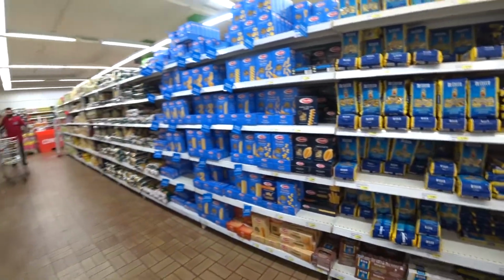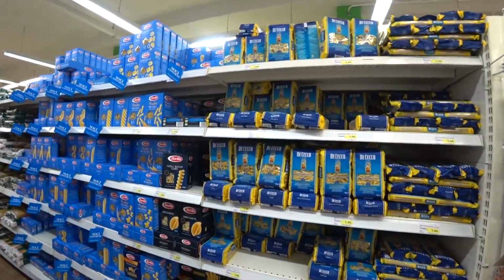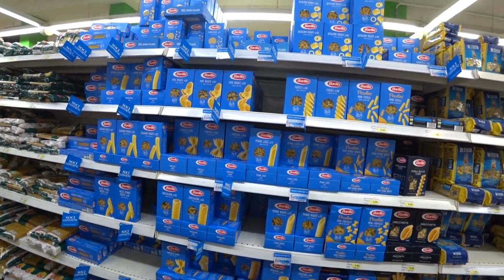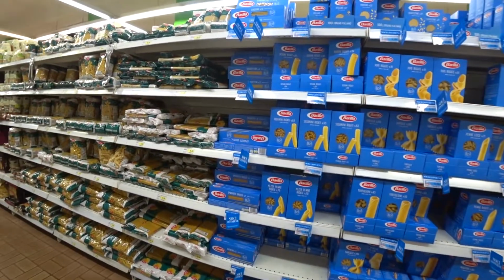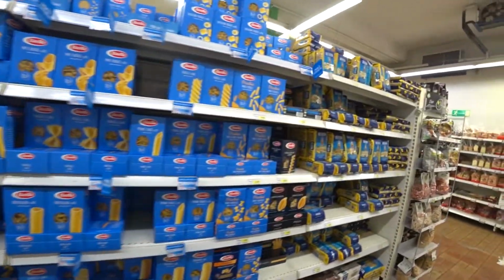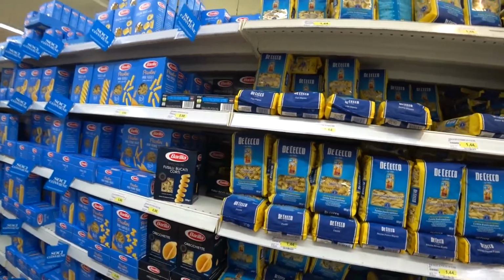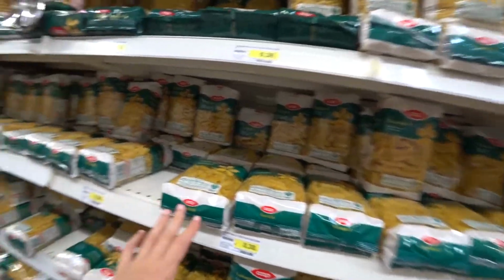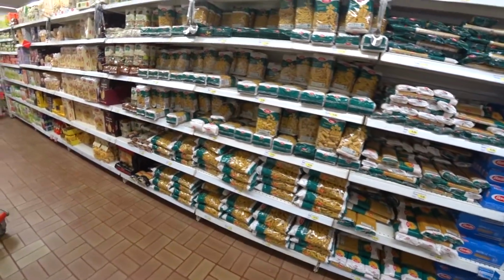Now, which pasta is the best one? In the common Italian home, you will find Barilla for sure. Barilla is still the go-to pasta, but there are so many other alternatives, like the Cecco, which is also considered a very good type of pasta. Of course, if you're low on funds, there's the Co-op pasta, which is like the home brand of the pasta.